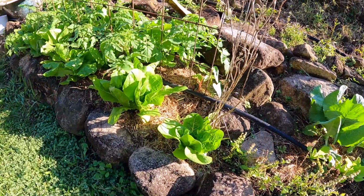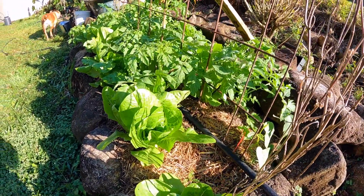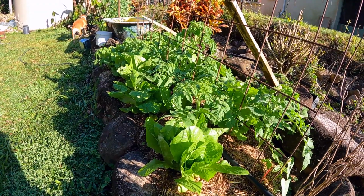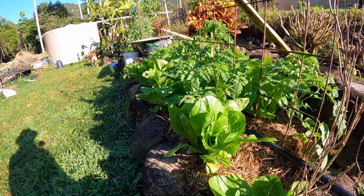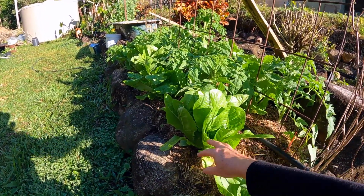Check out this. Remember a couple of weeks ago when I planted those tiny little tomatoes that only had their first seed leaves into this bed? Look at them, and look at the lettuce. How insane. They are just loving it. I'm going to pick one of those.